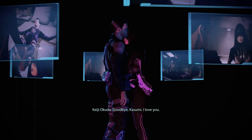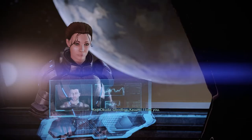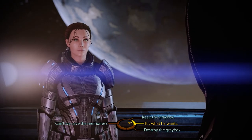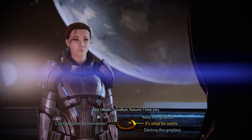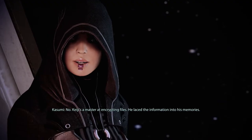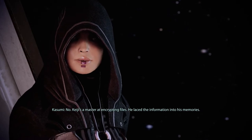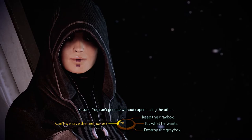I think she has these memories in her own gray box, so I don't know. But maybe they're just a little harder to access. Maybe it's easier to access it if it's his gray box. Is there any way we can just destroy the information? No. Keiji's a master at encrypting files. He laced the information into his memories. You can't get one without experiencing the other.